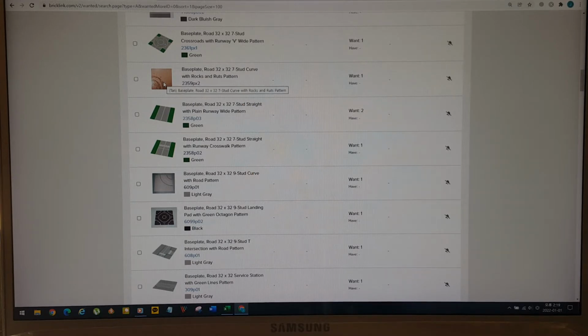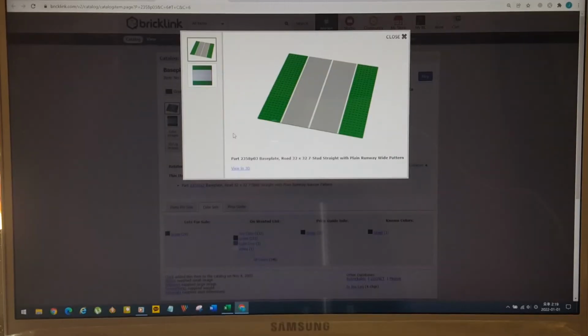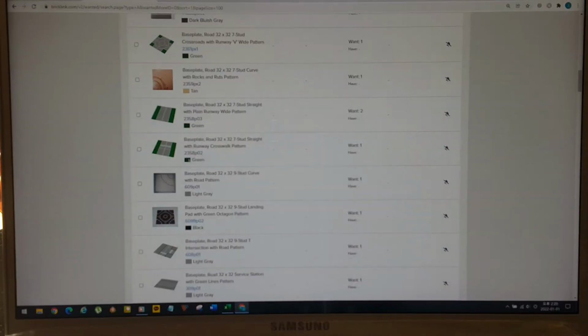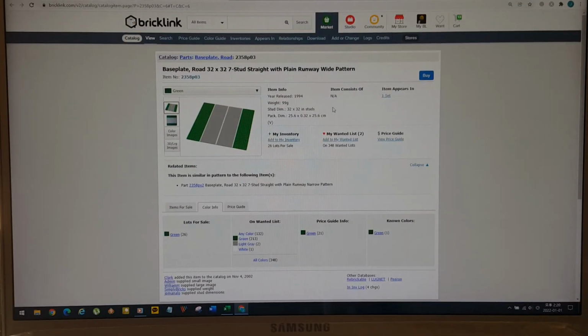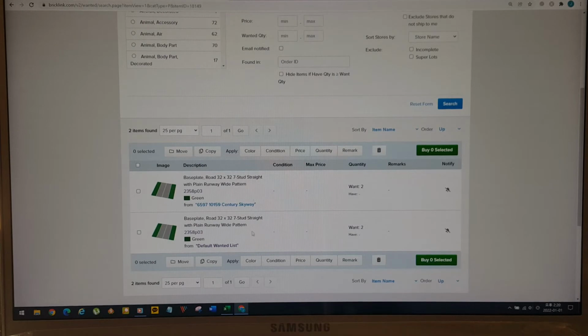And I think I got these pieces in my last purchase, maybe, or maybe not. It's a 32x32, but seven stud stuff. So how many did I get? I don't know. I need two of it. Maybe I got one last time. Okay, let me pause the video and look at my. Okay, wait a minute. Let me check on here. This is Century Skyway. I need two for that.